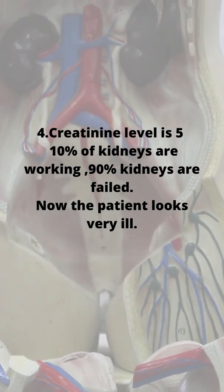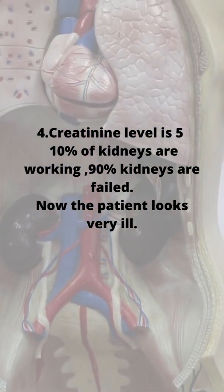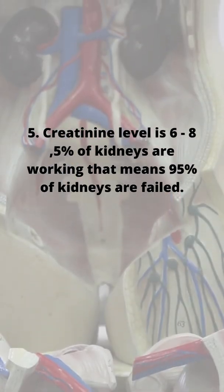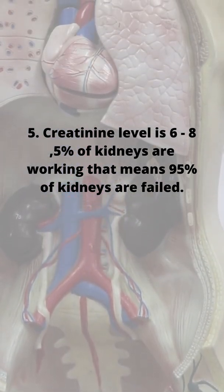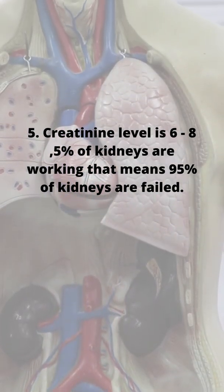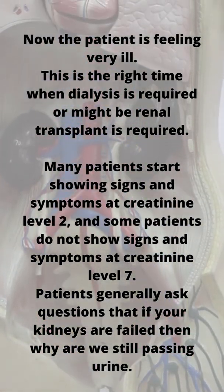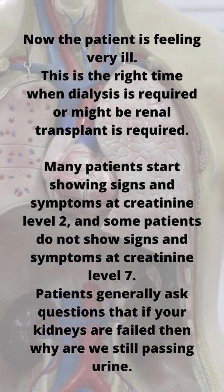4. Creatinine level is 5. 10% of the kidneys are working, 90% of the kidneys have failed. Now the patient looks very ill. 5. Creatinine level is 6 to 8. 5% of kidneys are working, that means 95% of kidneys have failed. Now the patient is feeling very ill. This is the right time when dialysis is required, or a renal transplant might be required.